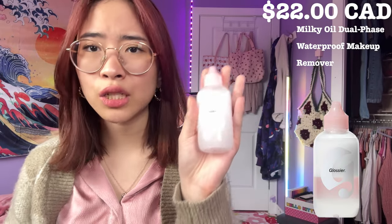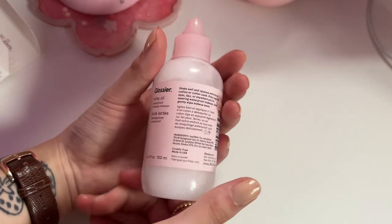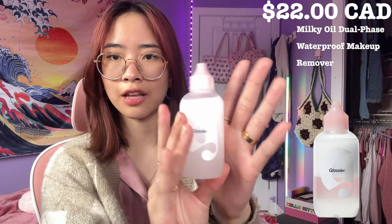This I picked up purely because of the packaging. I'm not gonna lie, I think it's probably overpriced. It's like $22 for 100 milliliters. Look how tiny this bottle is. It's crazy. This is the Glossier Milky Oil Waterproof Makeup Remover. And it's pretty much just a makeup remover, I think. But the bottle's super cute and I thought it would look really cute on my desk, so.